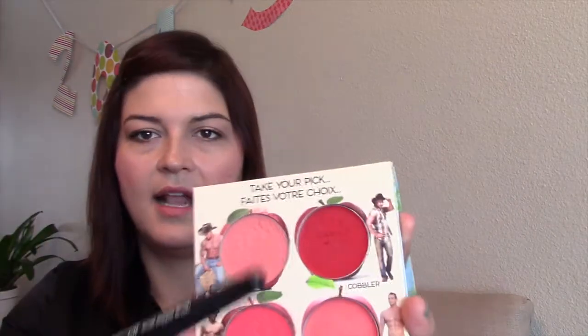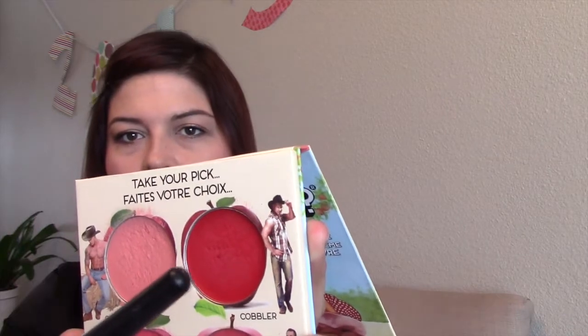I've been getting a lot of use out of this Cobbler, this reddish color here on my left hand side. I don't usually wear a bright red cheek color, but this has been super fun for the fall and the winter.